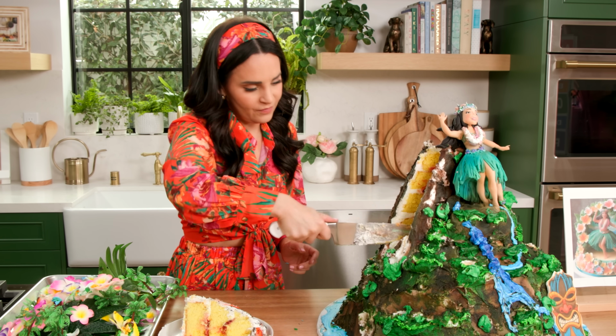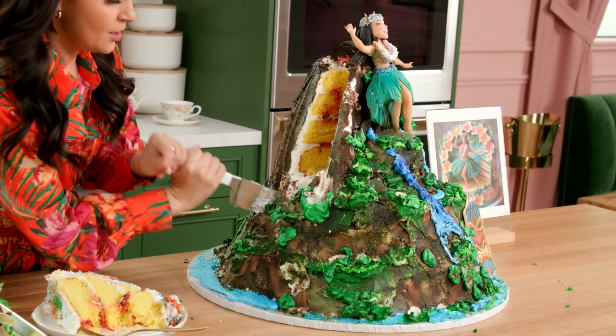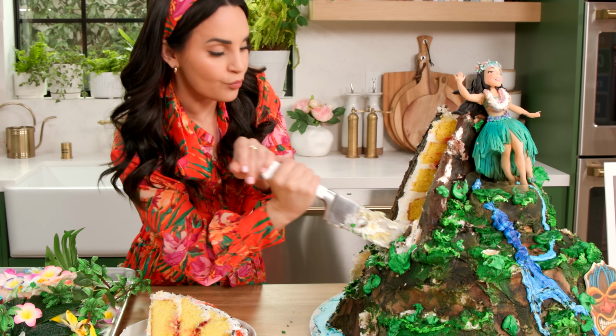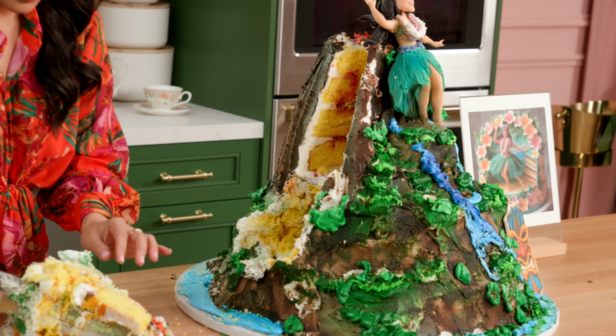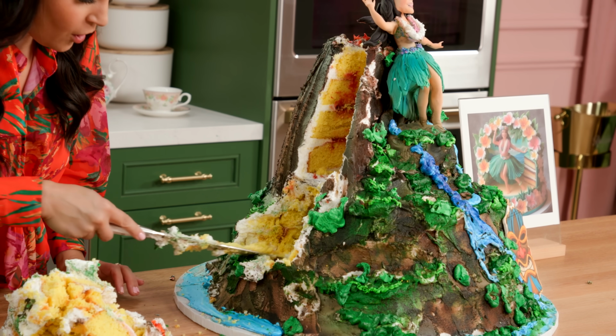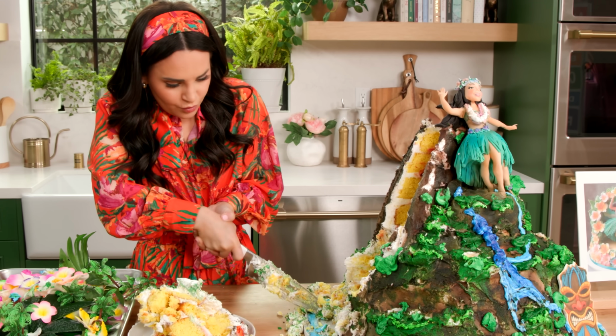Now, here, we've got a cake plate, obviously. But what's on the bottom? Is it another flavor? Oh, what? Do we have 3 layers of cake? No way. Okay, here's the second layer. All right, same flavor. And then what's on the bottom? What is this? I'm so confused.